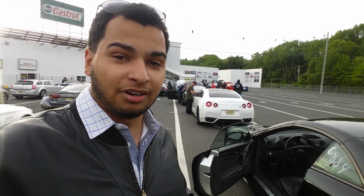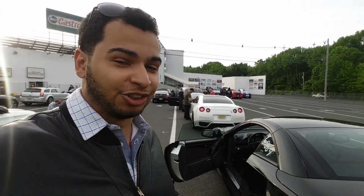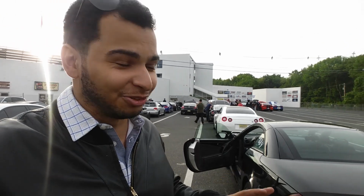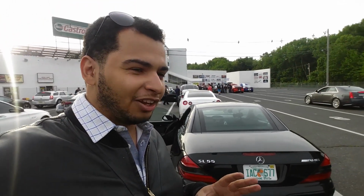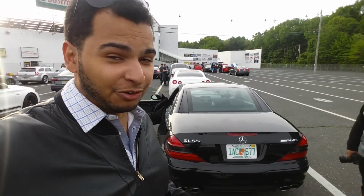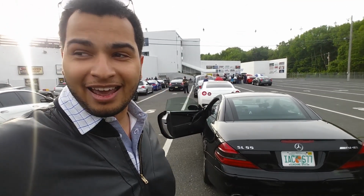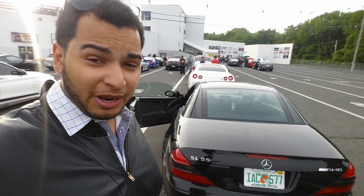Again, I'm looking for anything around 13 flat, and I'll be happy with just that. If I can beat that for some strange reason, if the gods of racing look favorably upon me, then I think that'll be a really, really good day. But for now, I just have to put on my helmet, assume the position, and wait for my run.